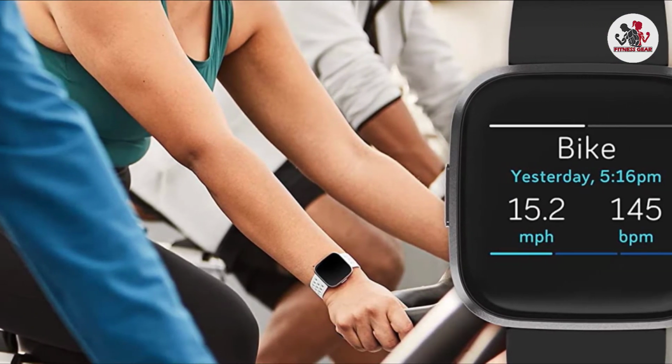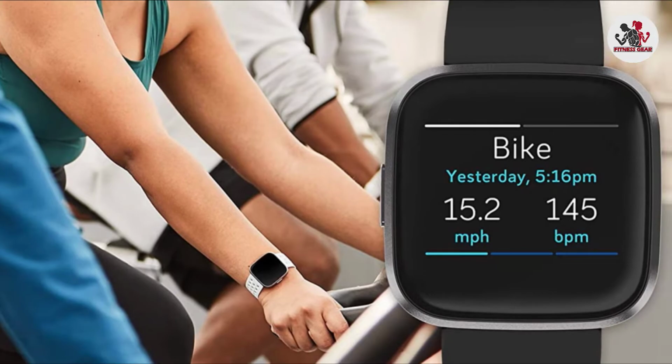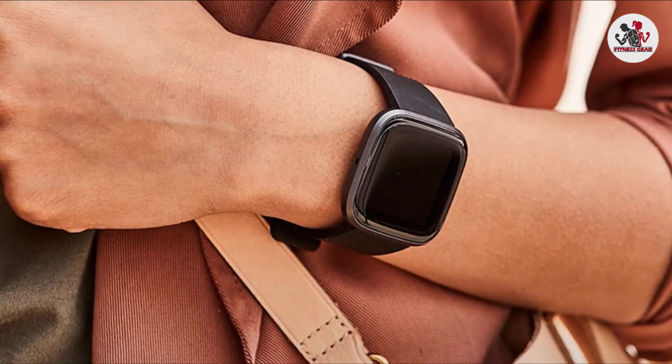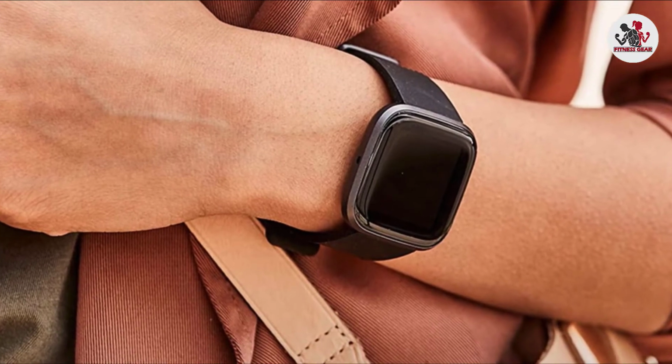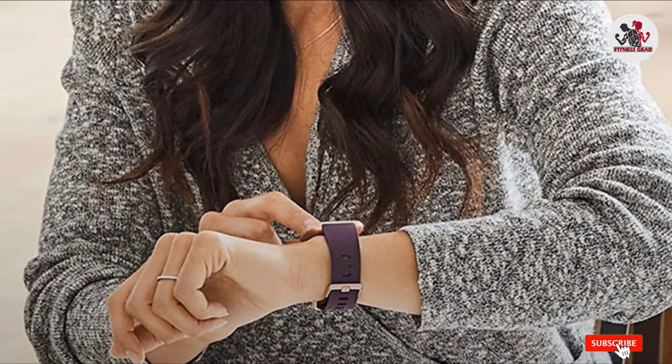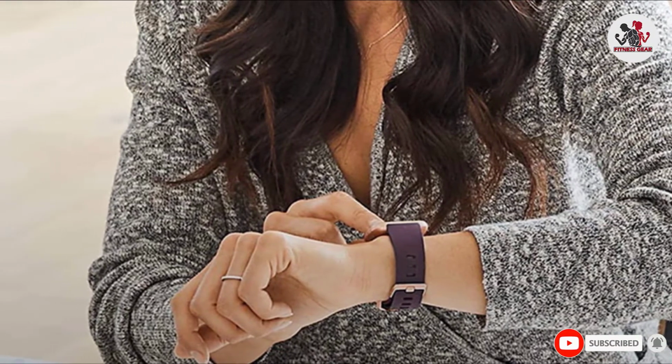them in one place. The manufacturer claims that Versa 2 has improved battery life of 5 days compared to the original Versa and Fitbit Ionic. Just keep in mind that you would also need to bring your phone's built-in GPS data, but this does keep the cost down a lot.